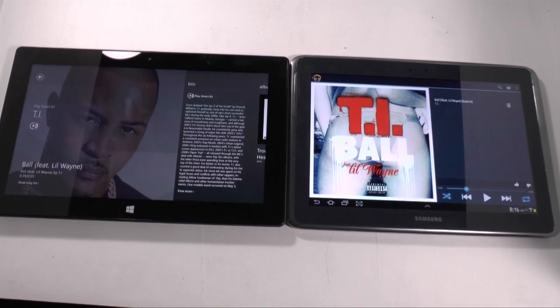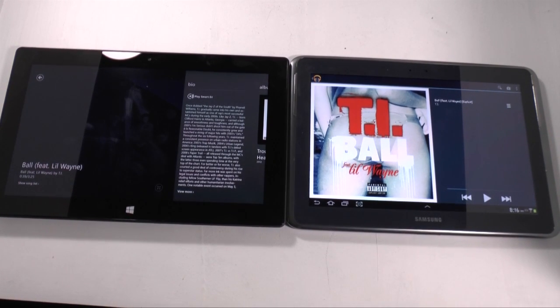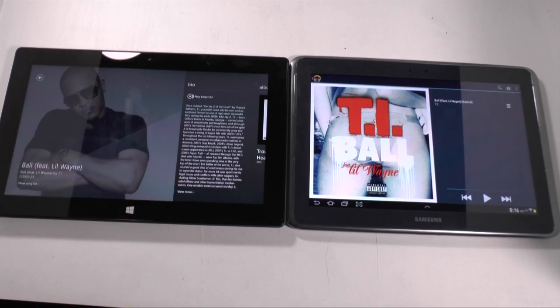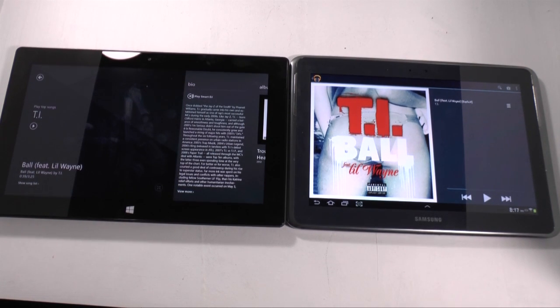Alright, so hopefully you guys can hear that. I had to do it a couple times, but overall, the Note 10.1 has the better speakers. Now, I know this sometimes doesn't translate to the mic, so hopefully you guys can hear it. Believe me, when you're live, you can definitely notice it. But in terms of the sound quality, it's not that the Surface Pro is bad at all. It's just that the Note 10.1 has them on the front, and that definitely stands out a lot more, especially when holding the device or having the device in front of you.